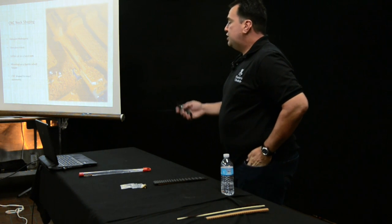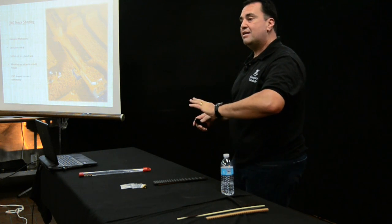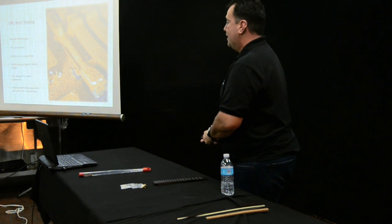So the CNC-shaped neck will ultimately become final sanded before it gets joined with the body.